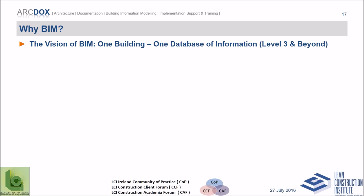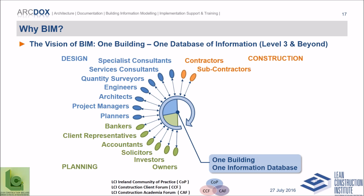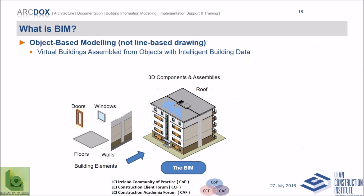So I suppose the vision of BIM is that we'd get to the point one day that we could describe one building by one database of information, and that people would be required to input information into that database as you go through the cycle of projects. And when you're looking for something, you would just go to that database and get the latest and greatest information. So I say that's the vision of BIM. We're not quite there yet, but that's where it's going.